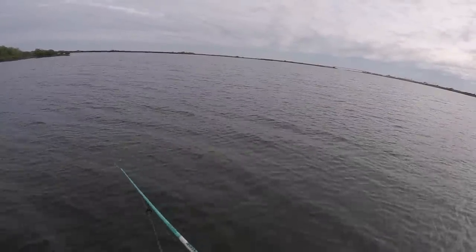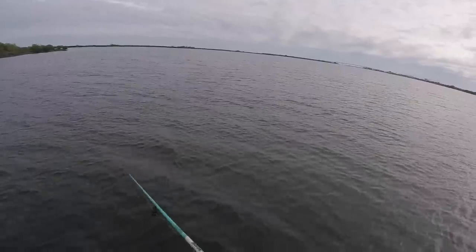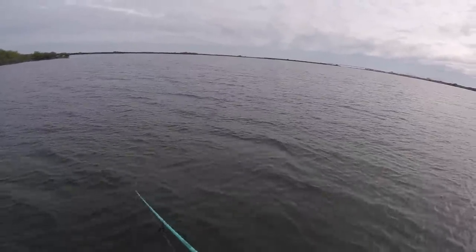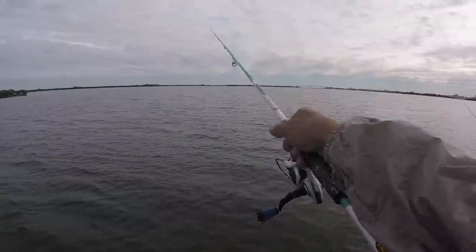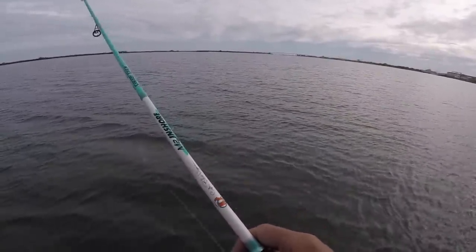What a blast. What Damien is doing, as soon as I get a whack on topwater, he's throwing the Gulp behind it. If they miss it, he's trying to pick them off. It's actually a pretty cool strategy. I'm teasing them up, finding them, and then he's picking them off.